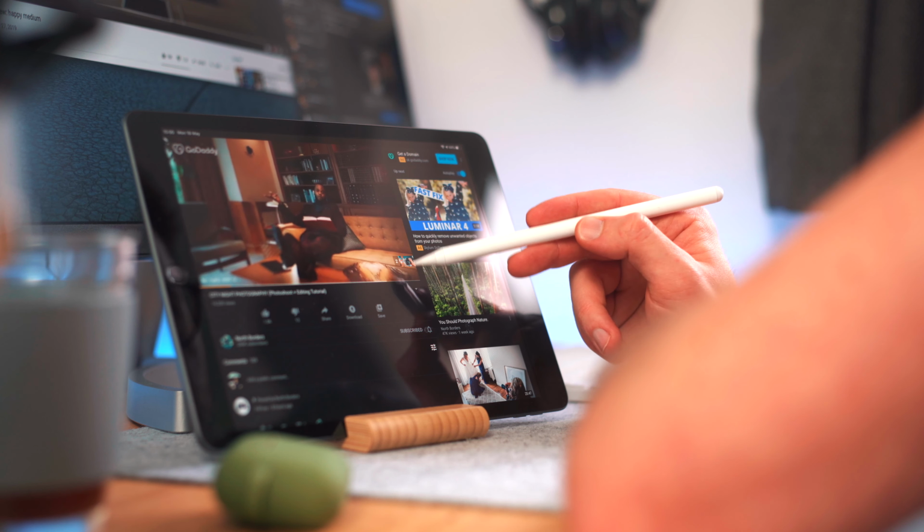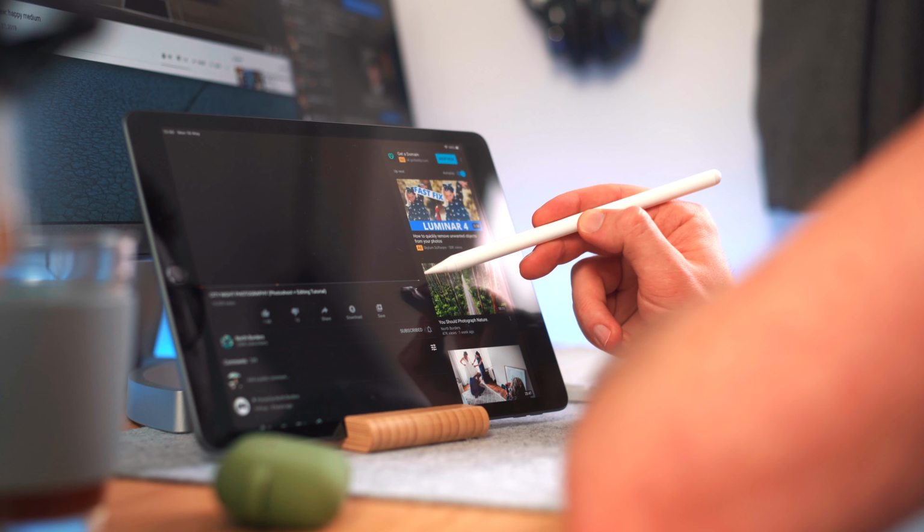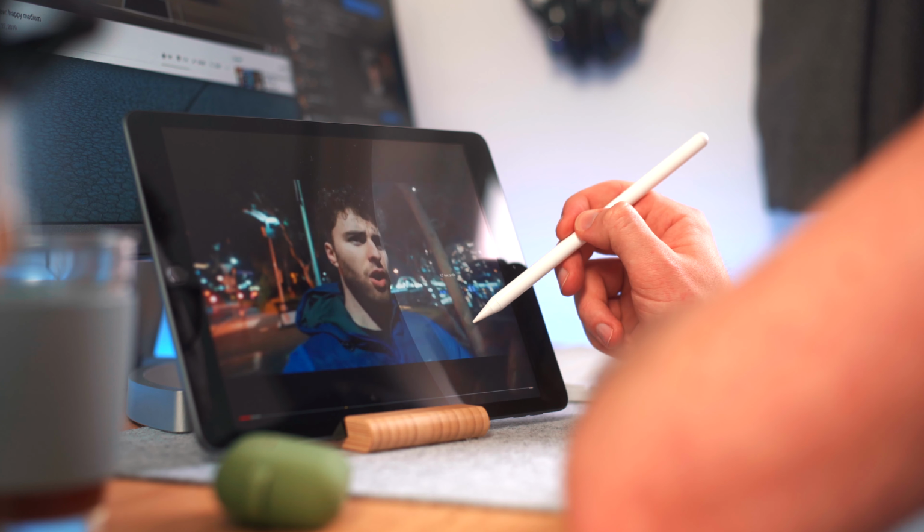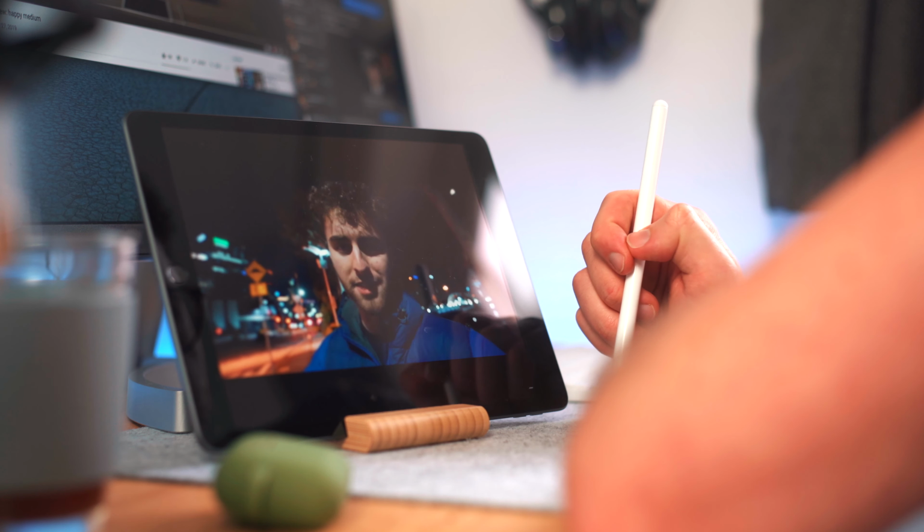It really is a joy to use. If you're a student, so if you're doing A-levels, or if you're a senior, I'm still getting used to the American terms, I don't really know what they are. If you're off to university, so if you're looking for something that can be productive, you can take notes in, that's portable, that's light, that's quick, this ticks a lot of your boxes.